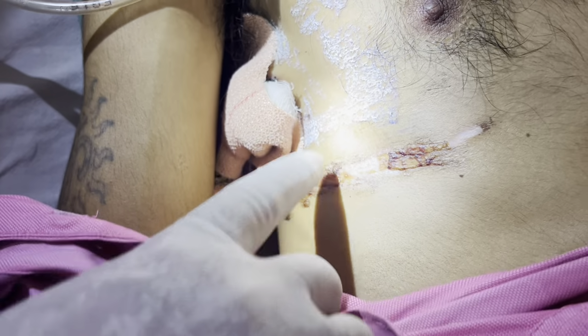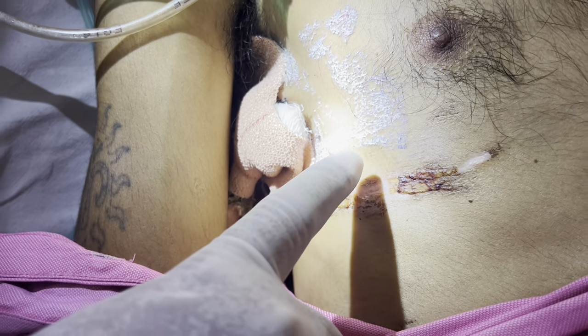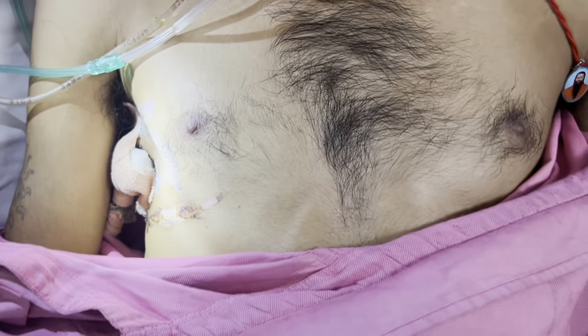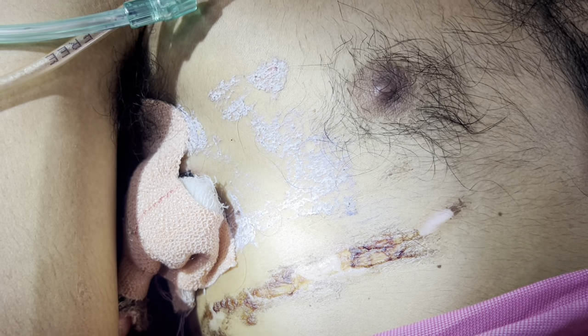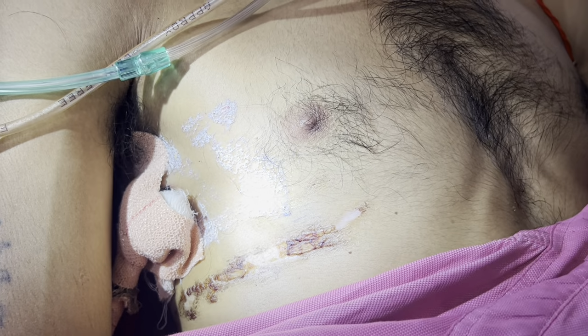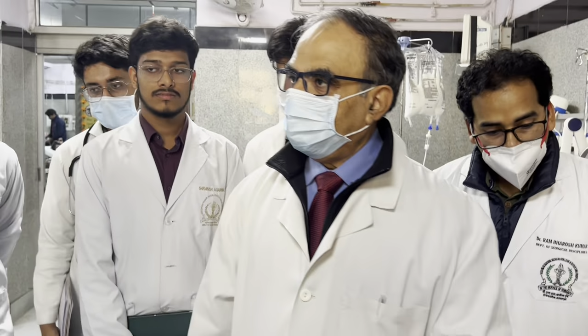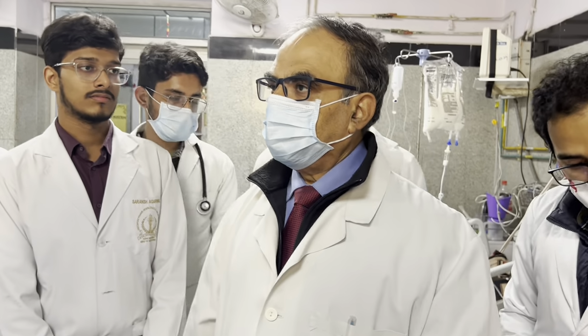Is it going in, right? Yes, sir. On inspiration, the whole chest should move outward. But this part is going in. You can see that paradox. So, with this flail, we don't have a problem in the GIT.